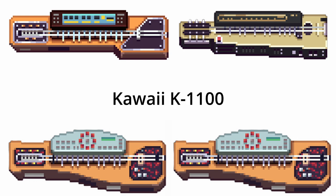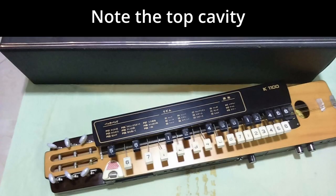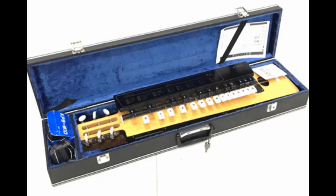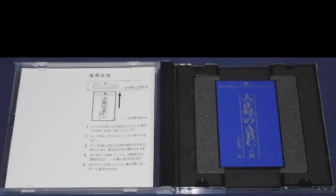The Kawaii K-1100 was the first of its kind in 1993. It came out for 148,000 yen at the time, with 6 strings and 27 buttons. It has 9 built-in songs, and you can get special ROM cards that have 10 additional songs per card.